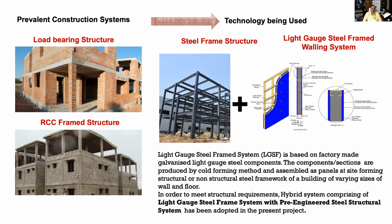And this light gauge steel frame walling system can be used for load bearing applications as well as non-load bearing applications. In this project, it is being used as an infill wall because the structure is G+5, which is 6-story. At present, we have recommended that buildings be constructed with light gauge steel frame walling system up to 4-story only. Because it is a 6-story structure and Agartala falls in a high seismic zone, which is zone 5, a hybrid system comprising a steel structural frame with LGSF walling system is proposed in the project.